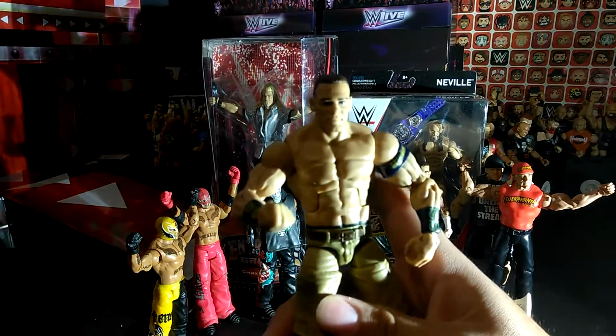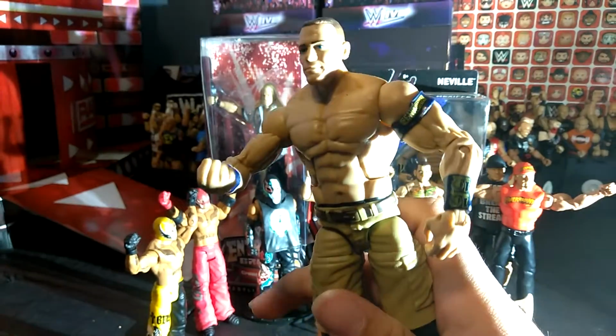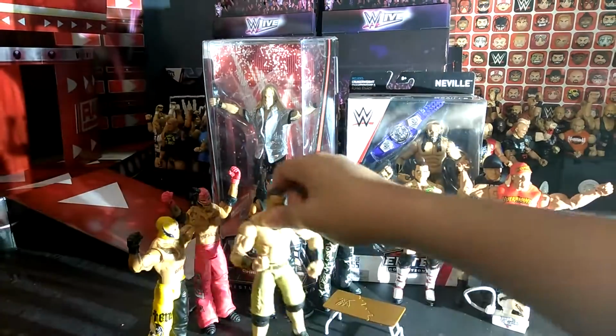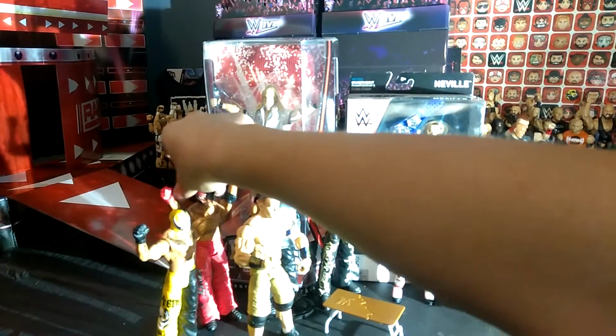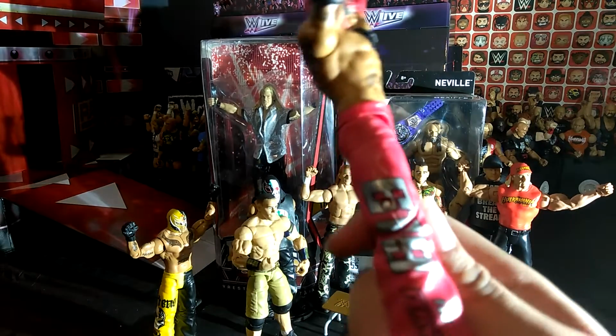This is this John Cena. I'm not sure if this is rare either, but it's his 10 years anniversary, I think, in navy blue. Really cool figure. And right here we have this Rey Mysterio in yellow and black, which is awesome. I don't think this is rare, but I just saw it and I wanted to put it in the video. I got a bunch of other figures, but they're all basic zombies and stuff.